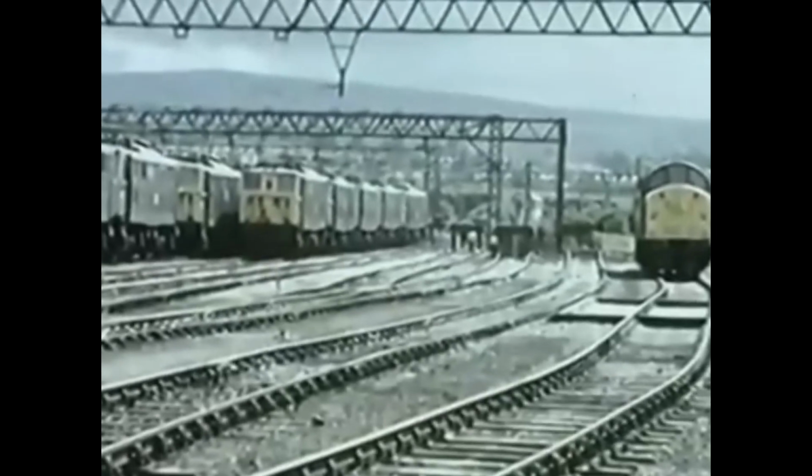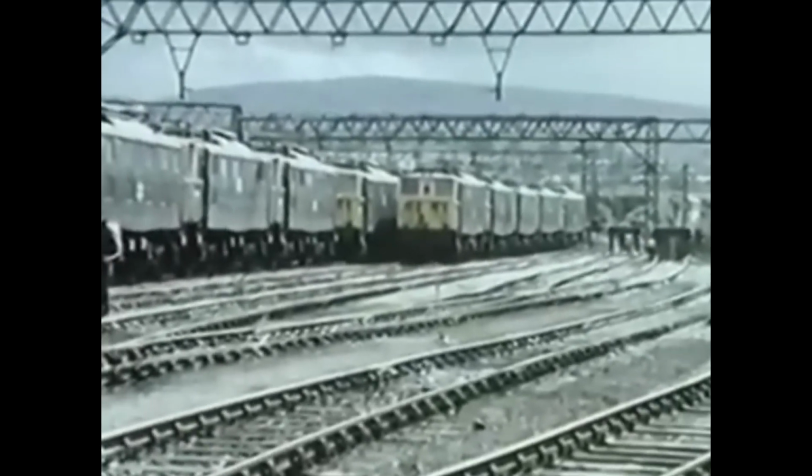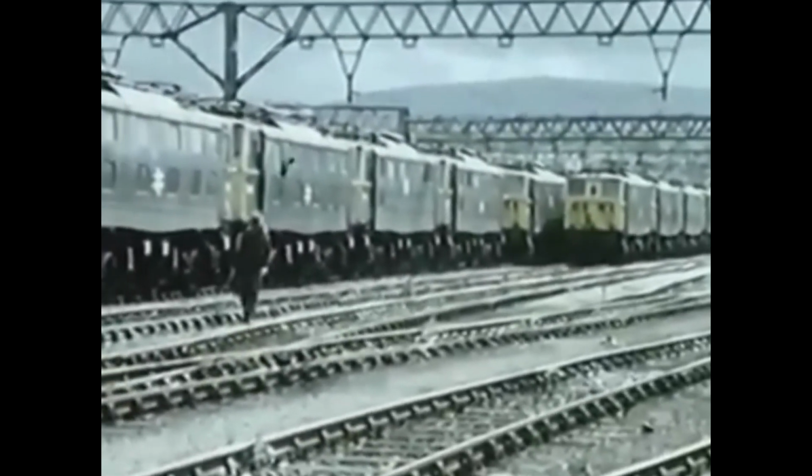As ever, the sidings at the east end of Guide Bridge Station played host to a number of 76s awaiting their next duty.